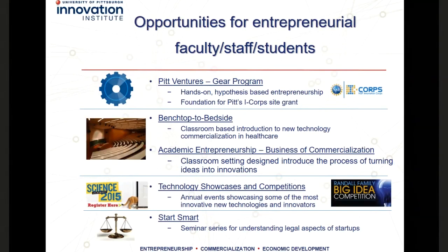Also, in collaboration with Pitt's School of Law's Innovation Practice Institute, as well as the law firm K&L Gates, the Innovation Institute also offers the Start Smart Legal Seminar Series for startups, which helps to provide legal guidance, which might be otherwise hard to access, to innovators and students working on developing startup companies.